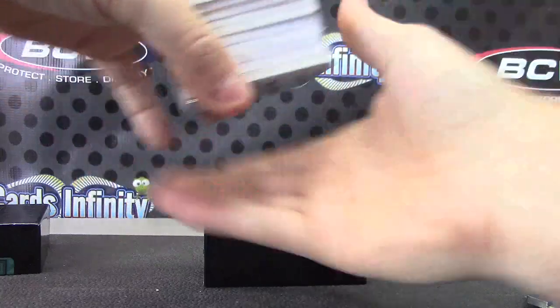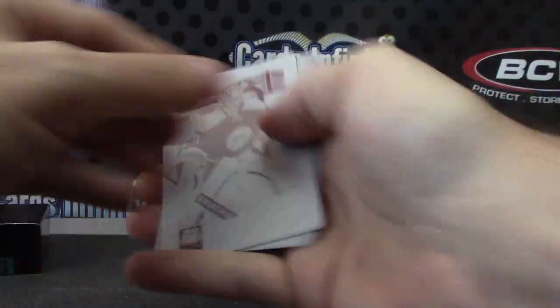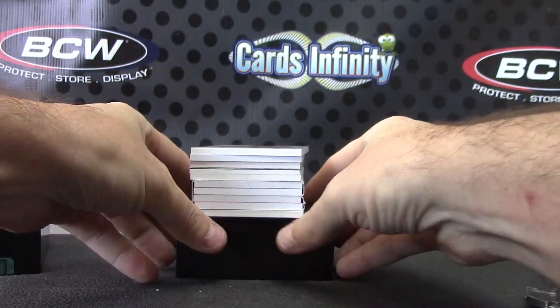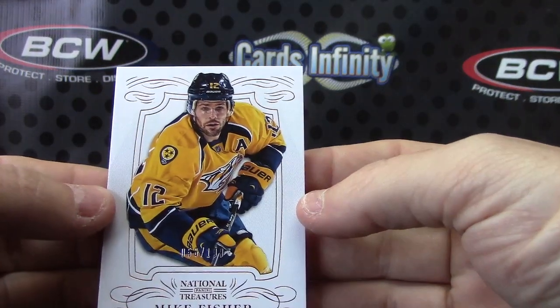Treasures chest. We have a treasures chest. We got three plates in this one. Okay. Milan Hejduk. That is your black. Keith Yandle. And Alan York. Your three plates. We have Mike Fisher, 199. Mike Fisher.